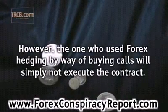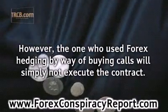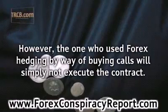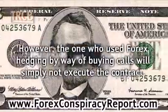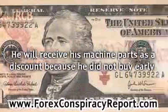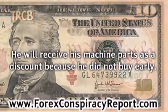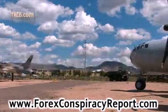However, the one who used Forex hedging by way of buying calls will simply not execute the contract. He will, rather, purchase euros, using fewer dollars than he expected to pay to buy the required amount of euros. He will receive his machine parts at a discount because he did not buy early. He also insured himself against currency risk by purchasing calls.